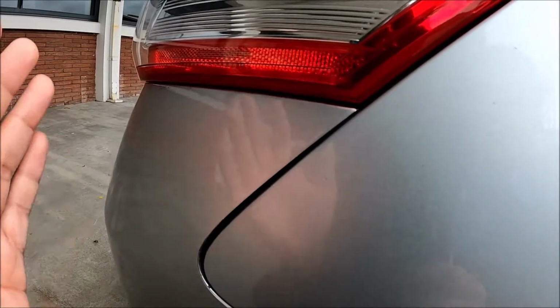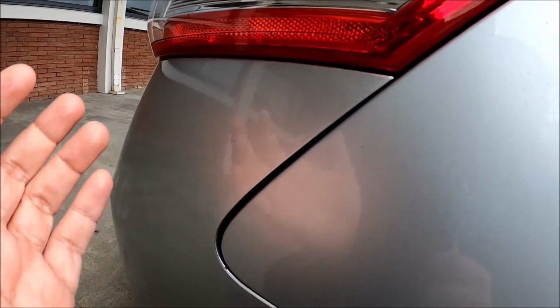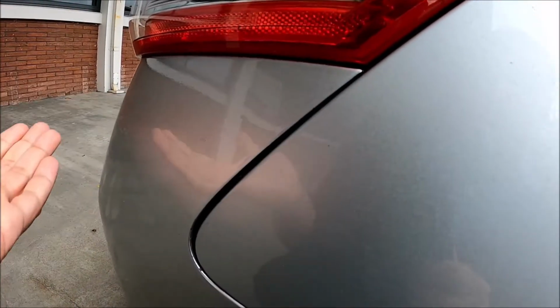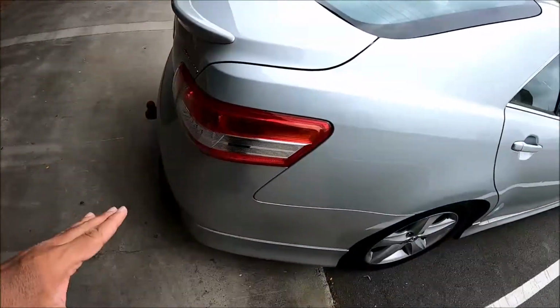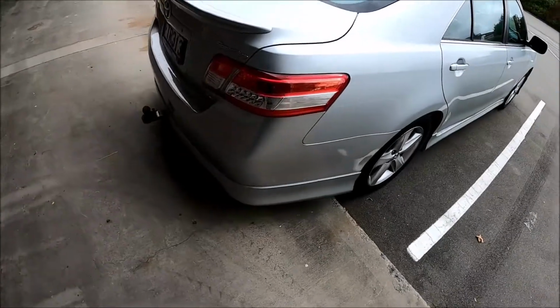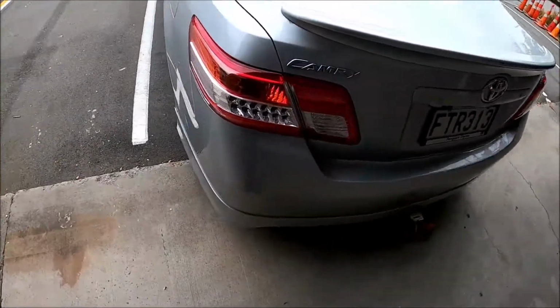The rear bumper had also been resprayed because the paint work on this vehicle is relatively new, about 3 years old. So it just needs to be pushed back in. But these are the things which can indicate a rear end damage, which this vehicle has never been in a crash, but it's just a few things that you guys need to know.